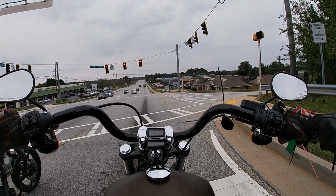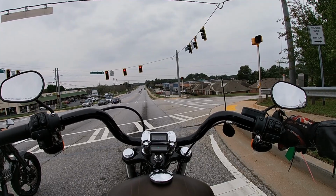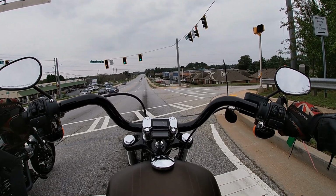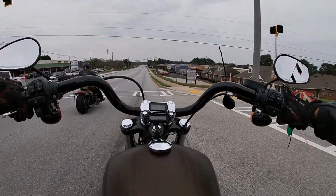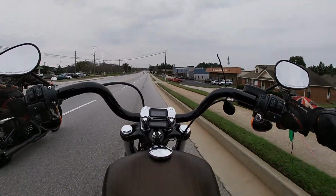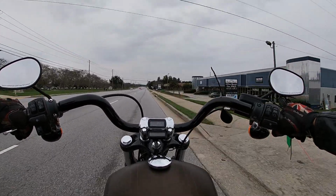I'm actually noticing for the first time the handlebars on this are not factory handlebars. These are tiny ape handlebars, and I actually don't think they add to the handling of the bike. I think the stock flat bars are better for this style of motorcycle, but you know, each to their own.